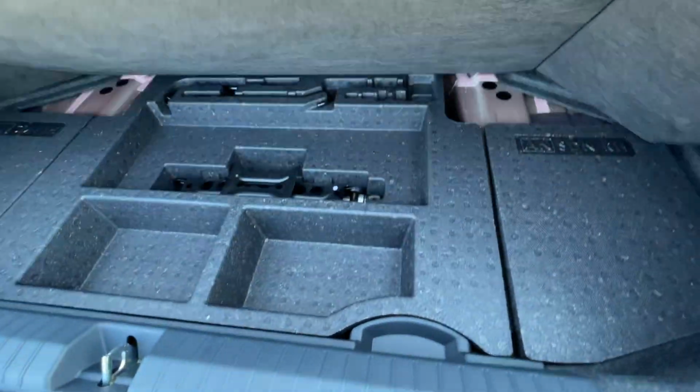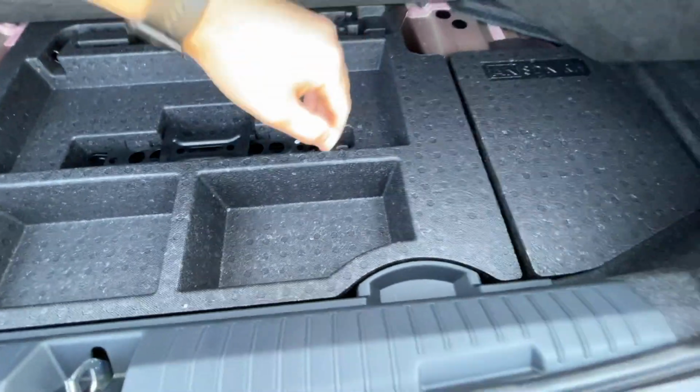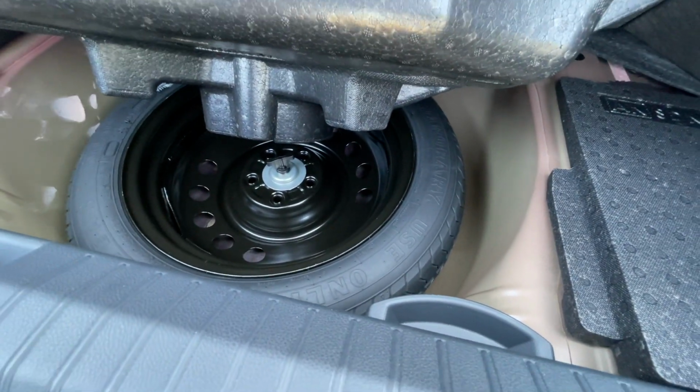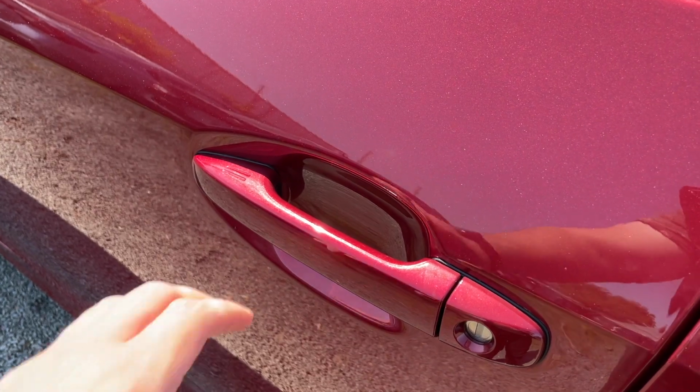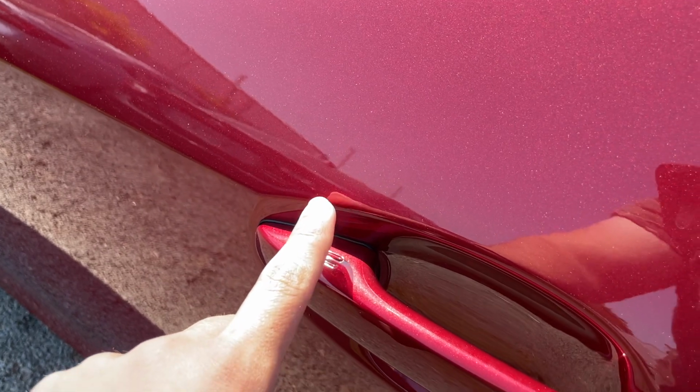And underneath, there's a good amount of storage space with the jack and the jack tools, and right underneath the jack and the jack tools is the spare tire. So that's where the spare tire is located. Here is the door handle. It does have a sensor right behind it. That's how you unlock the car, and to lock it, just tap on this sensor right here.